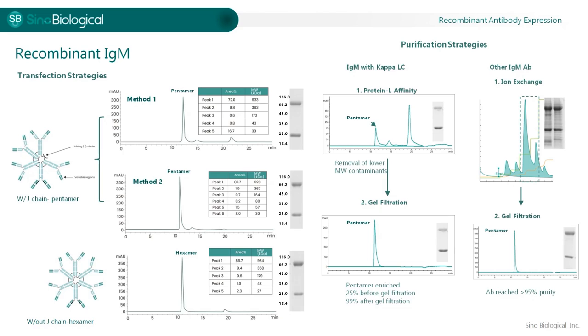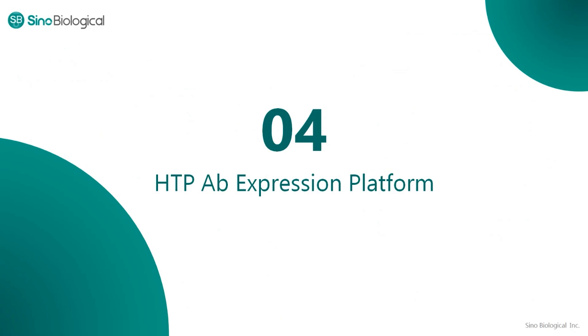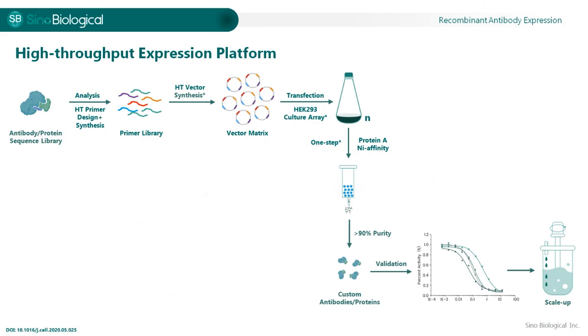So the take home is IgM can also be produced using similar approaches, but their purification might be a little bit trickier because of their sizes. Okay, lastly, I would like also to take this opportunity to give you a brief, quick overview of our high-throughput antibody, or high-throughput protein expression platform.